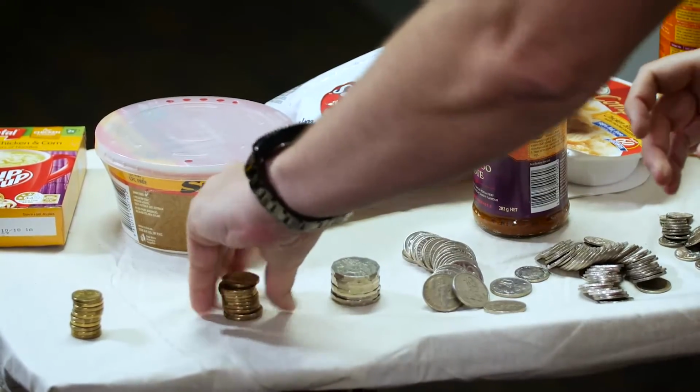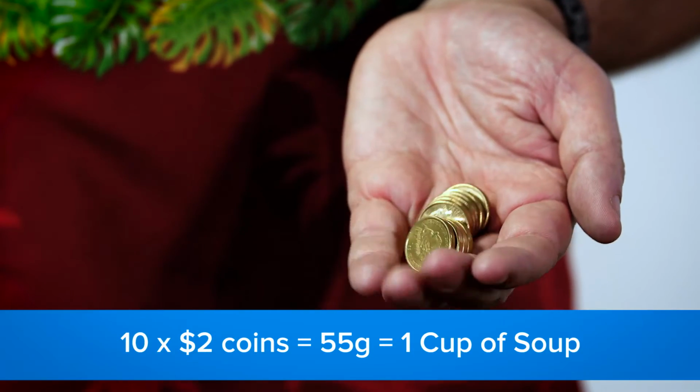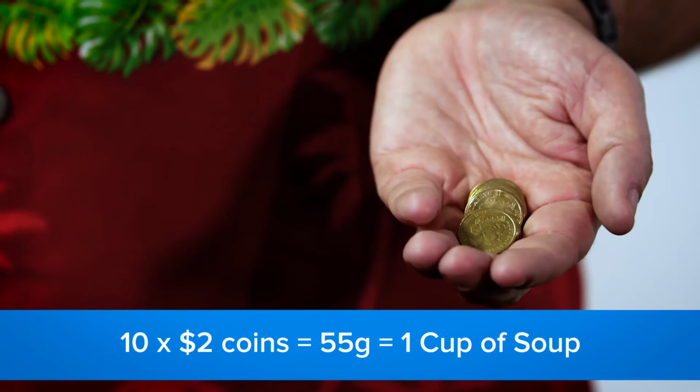For $2 coins, 10 of those looks like this. This is 10 $2 coins, $20 worth. That weighs 55 grams, the same as this handy cup of soup.